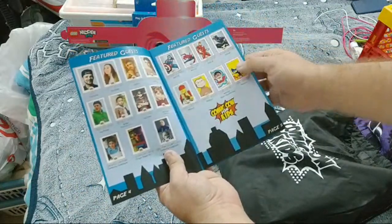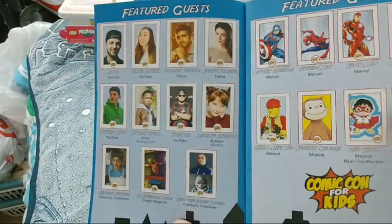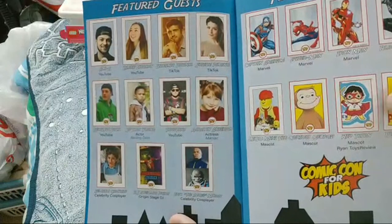So let me see if I can get things over. Yeah, a couple of YouTubers in there. You can see the list of names. I really don't remember any of these.